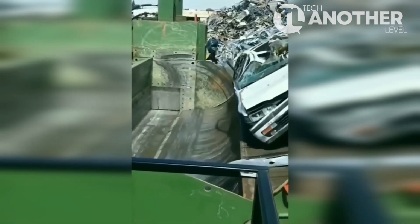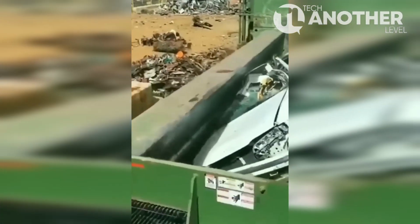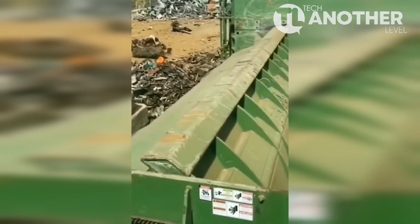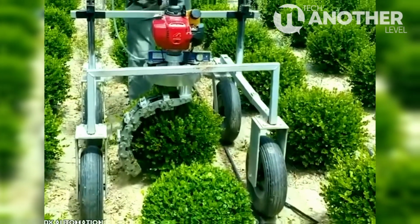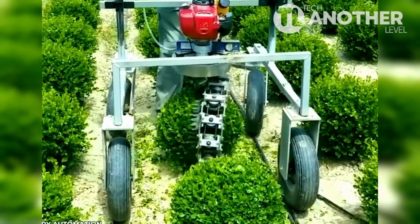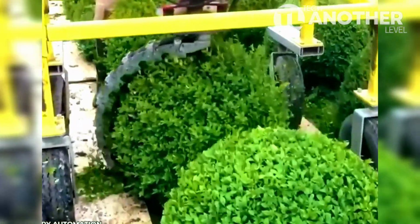Watch as this press turns an old car into a compact hunk of metal by folding it like a sheet of paper. Witness the farmer's ingenious solution, a lightning-fast machine for tree pruning.